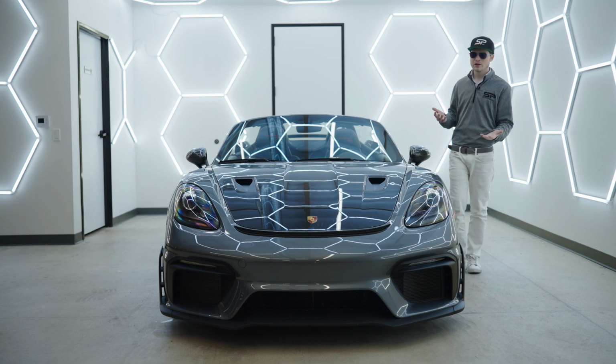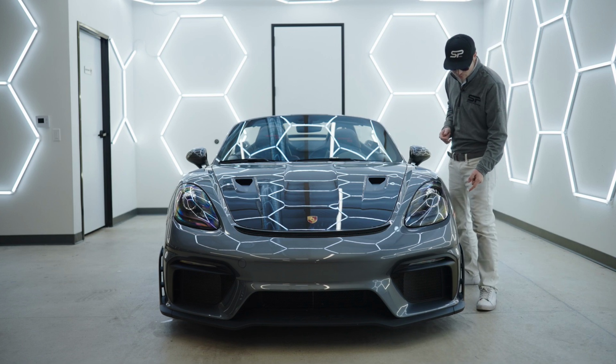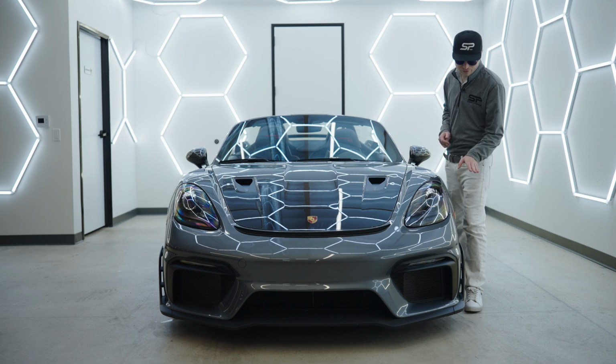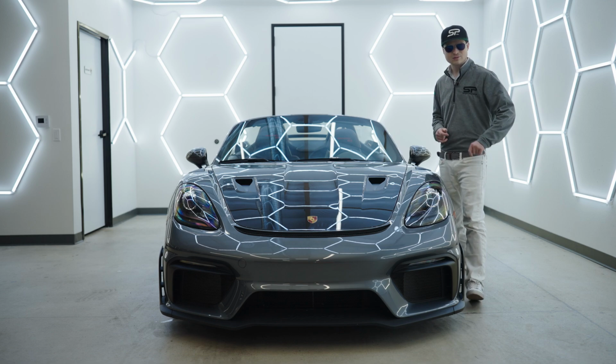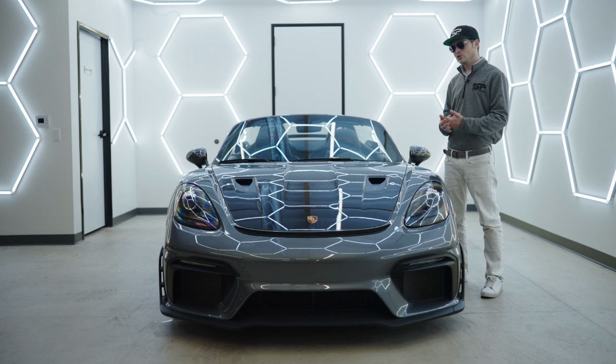Elsewhere, throughout the whole front end, you have a whole new front splitter down below with incredible side skirts that almost wrap around the front fascia with these little slices and fins inside. Reminds me very much of the GT3 RS. The aerodynamics are really cool to see because I love the ground effects. Ground effects can go very far.